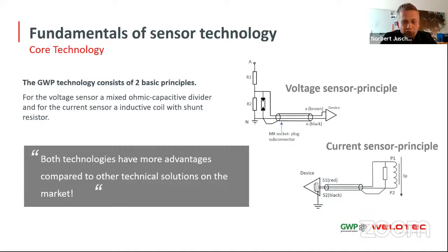For sure, you can also make a capacitive divider, but then you have to cope with drifts. This must be compensated in some kind of way, which is also a way to solve it. The same goes for the current sensors. We decided on an inductive coil closed with a shunt resistor. Here, you have initial accuracy. You don't have drifts from magnetic neighbor fields or positioning influences like you have with the Rogowski coil.